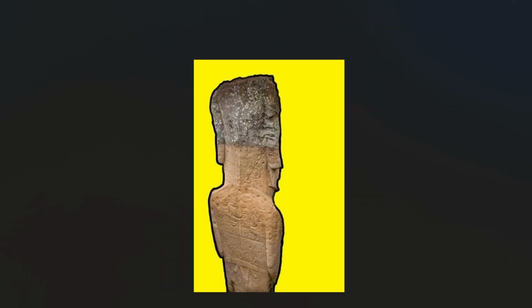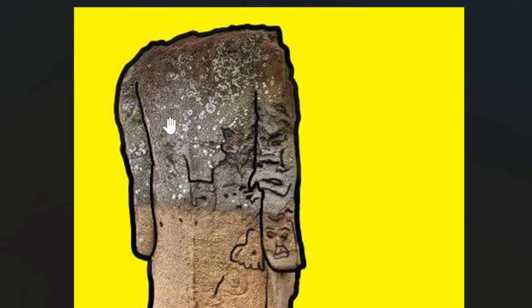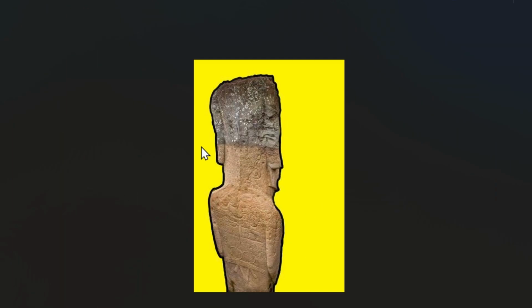Next up, I found this very interesting. This particular carving was recently excavated. And I found a little face here on the right side ear. And above it, potentially the image of a bird. But all of this has been carved out. Like, obviously somebody made the shape of the body, and so every part of this entity has been carved.